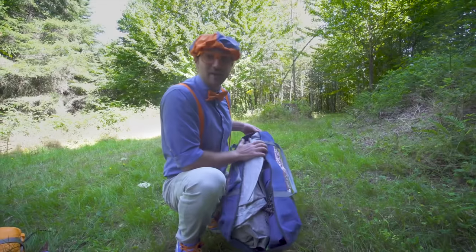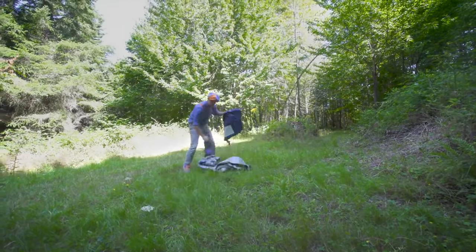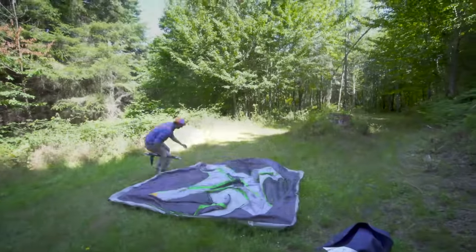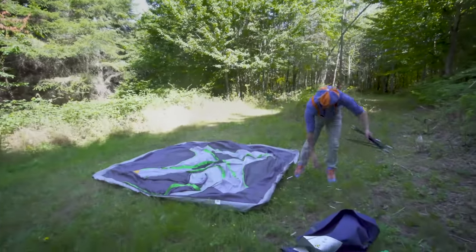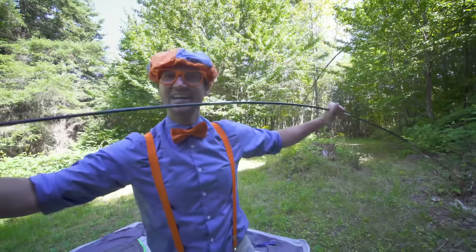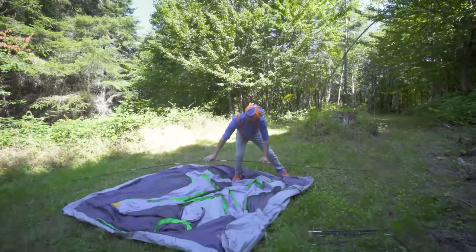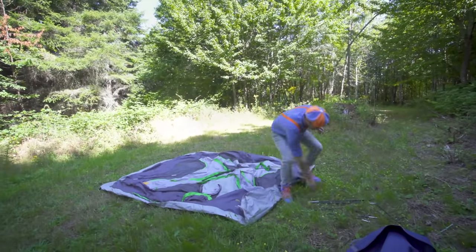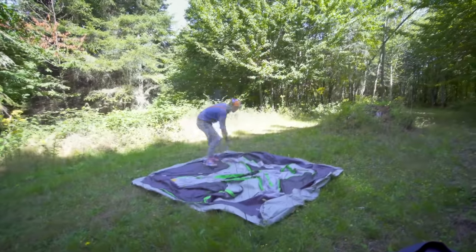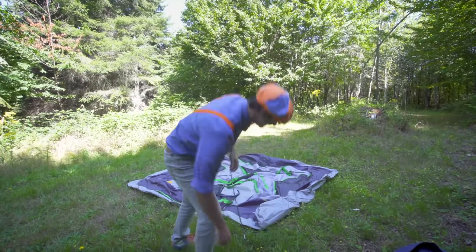I think I should pitch the tent. All right, here we go. It's like a puzzle. Whoa! This goes from one end to the other. And then I have another one of these. Now for the fun part. You raise the tent.